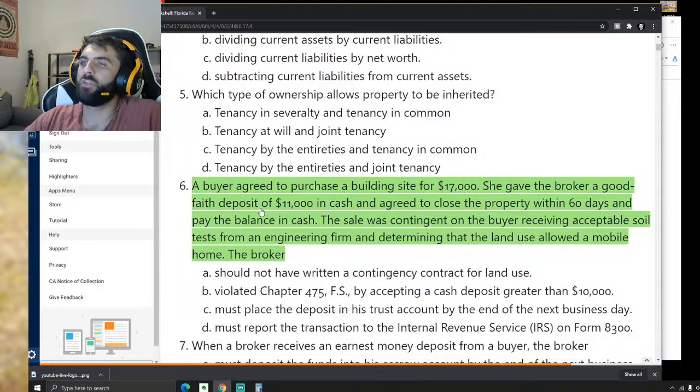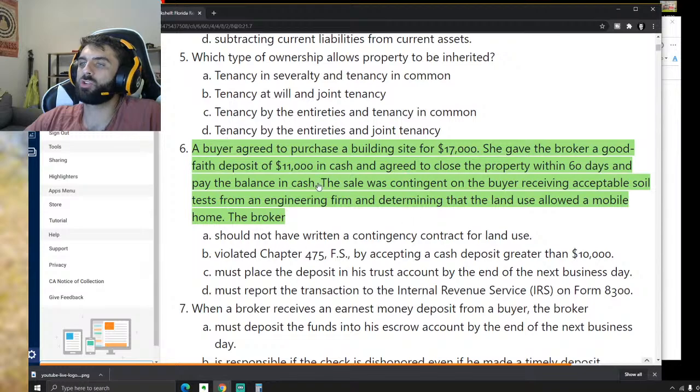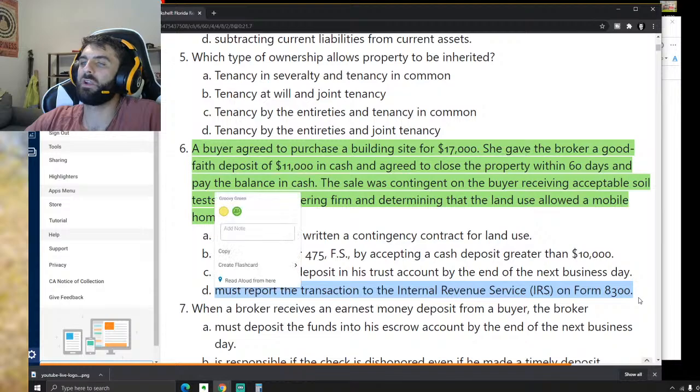So the good faith deposit is what it's really about. She gave the broker, because everything else is meant to kind of be a smokescreen to the real question that's going on here. Because the real question going on here is like, what do we do in this situation? As a broker, what do we do with this scenario going on? And we realize that the answer is number D. You must report the transaction to the IRS on a form 8300. So the way we can write it in Evernote to help this thing stick is that when the broker receives a good faith deposit, they have to report it to the IRS.